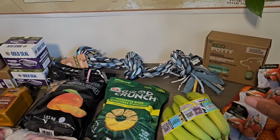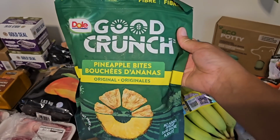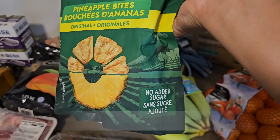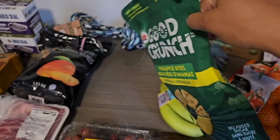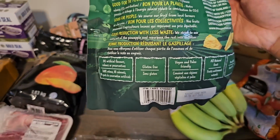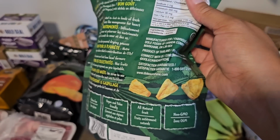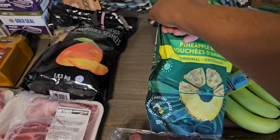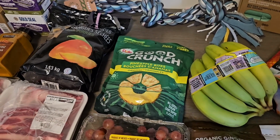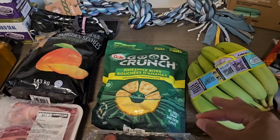And then the last few items are T-bone items. So first up, I grabbed some Good Crunch pineapple bites. This is basically dried pineapple. I picked it up for T-bone because it was on a markdown and there's no sugar added. The ingredient list is super clean. Literally the only ingredient is pineapple. So T-bone actually likes pineapple. I just thought it would be helpful to get him this dried fruit so that he can continuously have pineapple, and it's also not going to make a mess. But this is also good for packing as treats when we're training him on our walks.